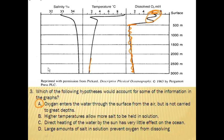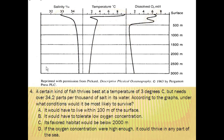Higher temperatures allow more salt. Higher temperature, less salt. No. We've crossed out B. Let's move on to C. C is not correct either. Direct heating of the water by the sun has very little effect on the ocean. Obviously, it does have a huge effect on the ocean because everything changes in those upper levels right there. D, large amounts of salt in solution prevent oxygen from dissolving. Not even a good choice either. We've already got the best choice right here, so A is the answer and you're ready to move on.